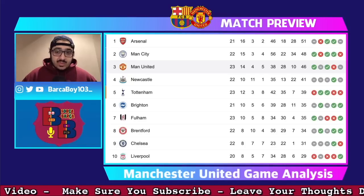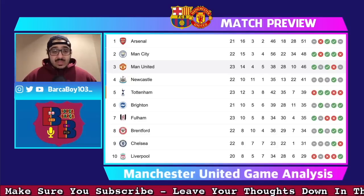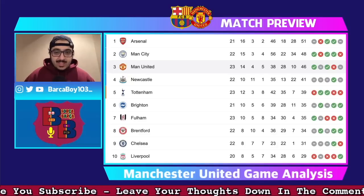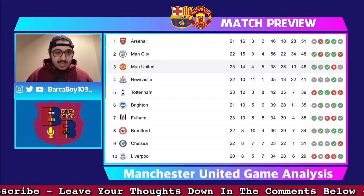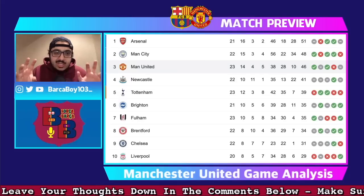3rd in the league, of course, very impressive. Only 2 points behind Man City, and of course 5 points behind Arsenal, with a game more played than Man City, and 2 games more played than Arsenal. So you could say they're comfortably 3rd in the Premier League. That's no doubt about that, and they are in that title contention area.